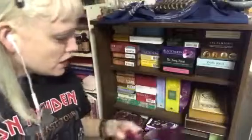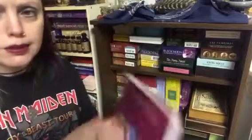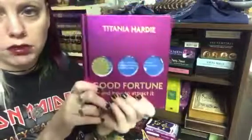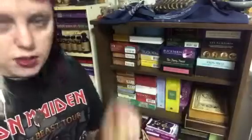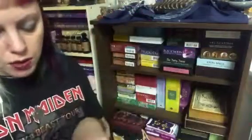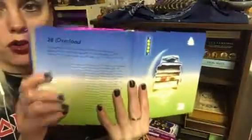The next thing I have is the, I've got to find the other 2 coins, but the Good Fortune and How to Attract It. It's basically a modern version of the I Ching. It's by Titania Hardy. You toss the coins, one side has a sun on it, one side has a moon on it. Oh, there we go. Moon, sun. Then you throw them and make basically an I Ching, and then you look up what number it is here, and it gives you a modern interpretation. I don't use it that much, but it is unique, so I am keeping it.